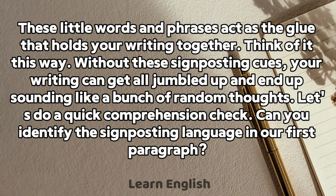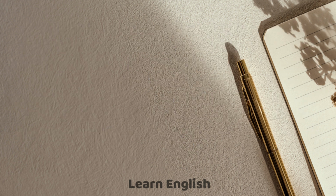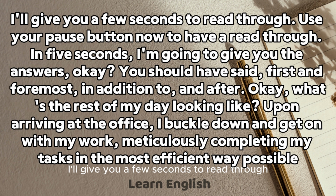Let's do a quick comprehension check. Can you identify the signposting language in our first paragraph? I'll give you a few seconds to read through. Use your pause button now to have a read-through. In 5 seconds, I'm going to give you the answers. Okay, you should have said, first and foremost, in addition to, and after.